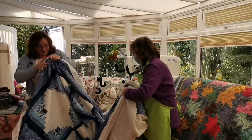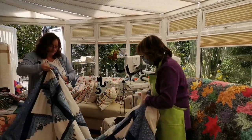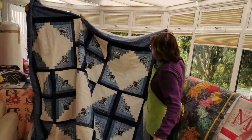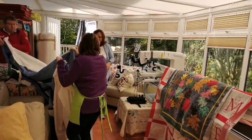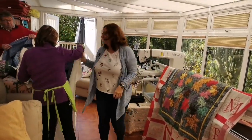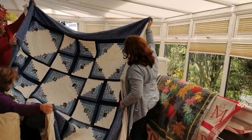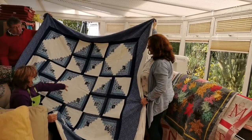But this was the one I tried to do on the Grace frame, and I have stitched in the ditch. Oh, I think you might need to move this one. Sorry. If you come out this way. I have stitched in the ditch, but I would like to do something a little bit more ambitious with it. There's huge potential for long-arm quilting.